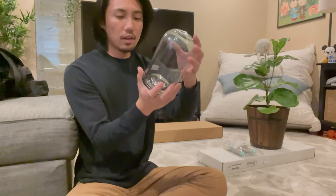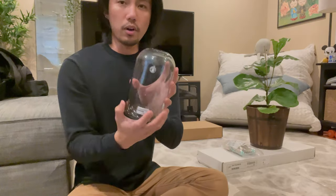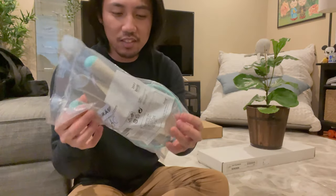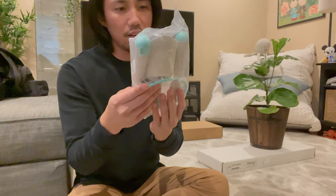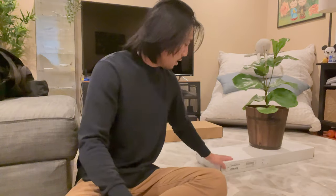All right, we're back home. So this is what we hauled from IKEA. I got a glass jar for my Monstera elbow cuttings that I'm gonna be cutting up soon. We got a couple of shovels in here and a hoe. Is that what it's called? A hoe? Plant hoe.